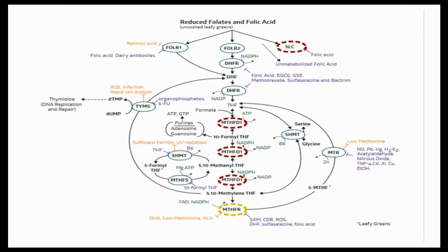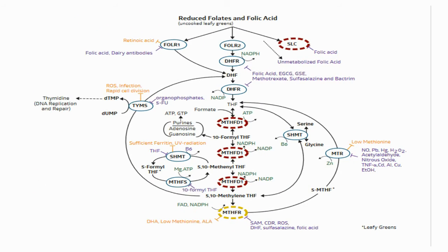Okay, so first of all, don't freak out. This is a pathway by which your body makes methyl groups. It's the beginning pathway by which your body makes methyl groups. And it certainly is not my intention to try to even dig into how this pathway works, because of course it's very complicated.